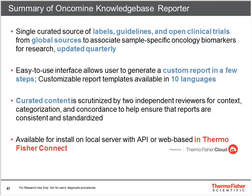Our curated content is scrutinized by a team of curation experts that make sure that all that information is contextualized and categorized, and the reports are consistent and accurate. So Oncomine Knowledge Base Reporter is available for installation on your local server that includes an API, or you can log in and use our web-based version in the Thermo Fisher Connect, which is powered by the Thermo Fisher Cloud.